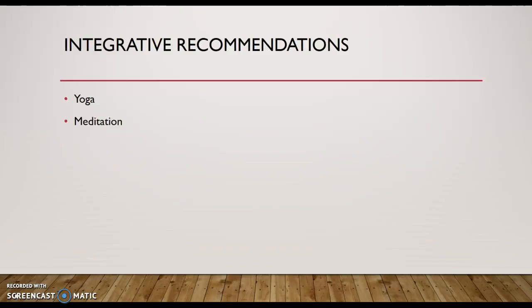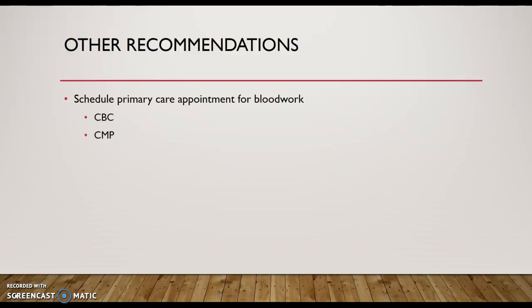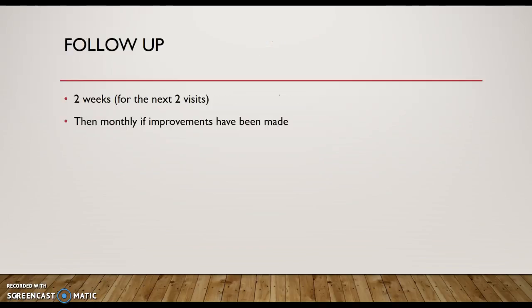Integrative recommendations. I want her to really start to do yoga more regularly, so not once a month, but once or twice a week. And I want her to look into meditation apps and try to do 5 to 10 minutes of meditation a day to help with the stress and anxiety. Other recommendations I have are to schedule a primary care appointment for a CBC and CMP blood work to see where her levels lie. And as far as follow-up goes, I'd like to see her every 2 weeks for the next 2 visits and then monthly if improvements have been made.